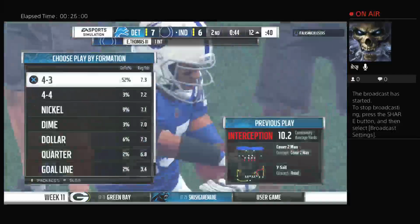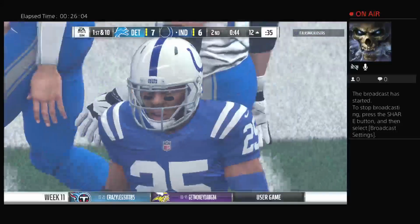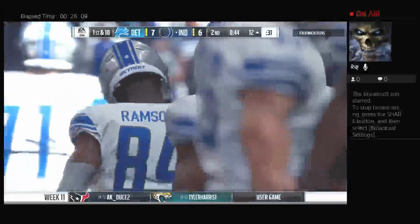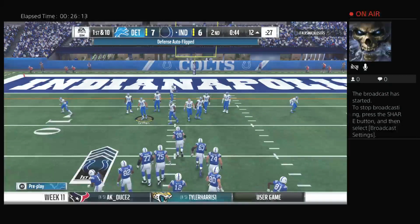That interception sets them up beautifully already in the red zone. And you can hear it all the way up here. Everyone turned to block, find a spot, and now they're set up inside the red zone for their offense. Really nice starting field position here for the offensive unit.